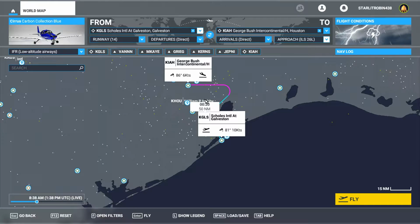Okay, flight simmers, we're going to be flying the Cirrus SR22 today from Galveston Scholes International Airport, Kilo Golf Lima Sierra, to George Bush International, Kilo India Alpha Hotel. And we are going to be flying into runway number 26 left with a frequency of 109.7.